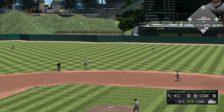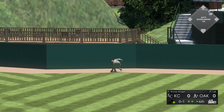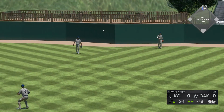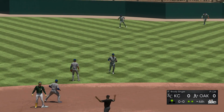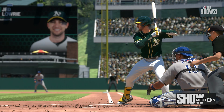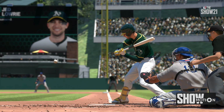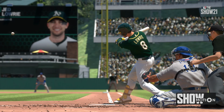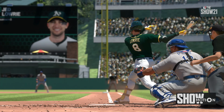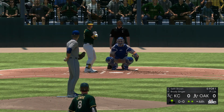Line toward right center. No one can make a play on this one, and the A's first hit is going to be for extra bases. And he will pull into second with a 2-out double. Let's take another look at just a textbook swing right there. Good weight transfer, good hands to the ball, solid contact, and great extension through the ball. Yeah, that's about as pretty as a swing gets. Nice look at it there from our camera guys as well.